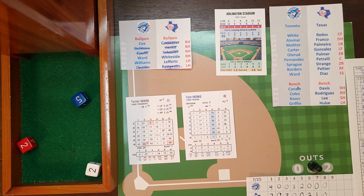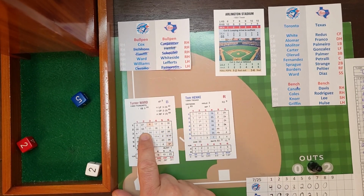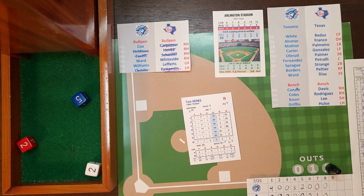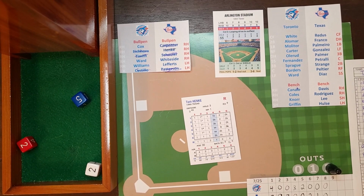2-2 again. But this time it's a 55. It's not an 11. But that's only a 1 there. So the likelihood of this falling in for a base hit is not much. The 5 means we're looking at the right fielder Peltier. And his defense range is a 2, which is enough to get the 1. So nice play there by Peltier to make the play. 2 down for Devon White.